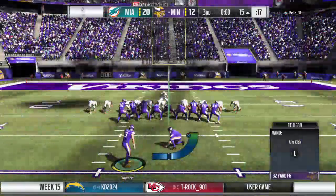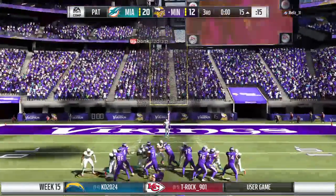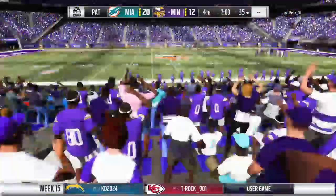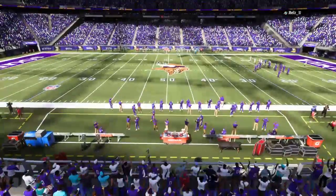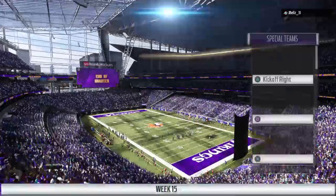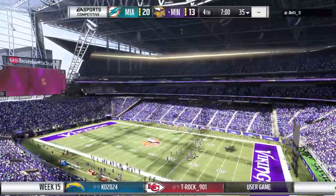Here's Phil Dawson now for the point after. Dawson tacks on the point after. And we return, welcoming you back to Minneapolis. It's the Vikings in possession of the football, but they need some points. They're trailing here to start the 4th.